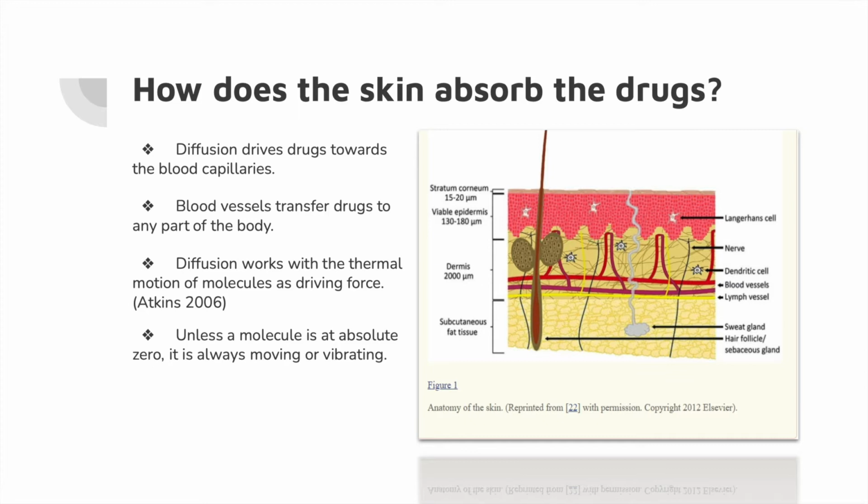Unless a molecule is at absolute zero, it's always vibrating and colliding with other molecules, especially at higher temperatures. So diffusion uses this thermal movement to allow molecules to spread across fluids.